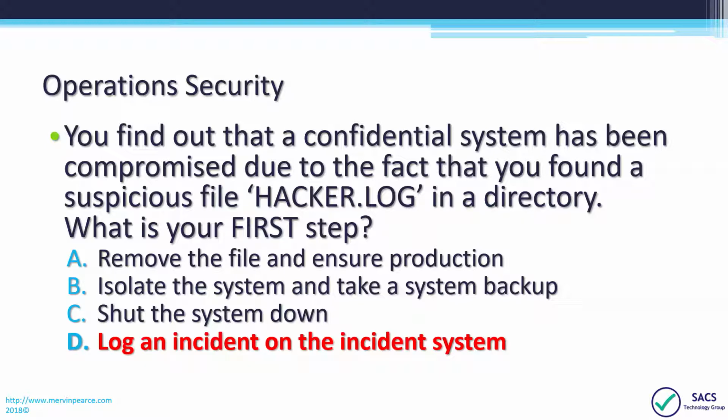So the answer here is D, log an incident on the incident system, and the next step will be to isolate the system and take a system backup.